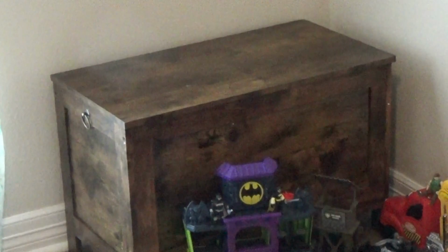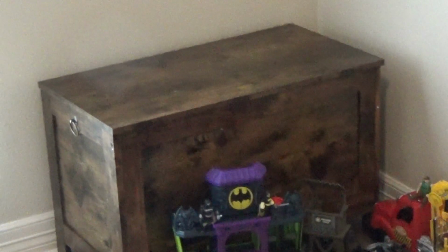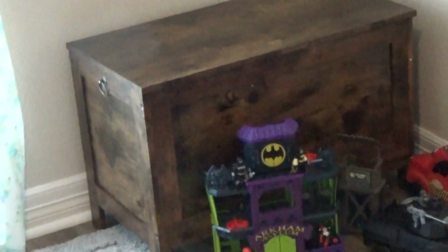And I have a toy box. So I purchased a toy box, put it together, and so that works there. Let me turn this light on right here. I love this light. I'm sorry. I should have turned all this stuff on beforehand.